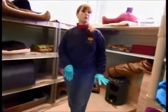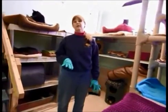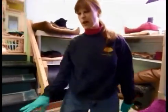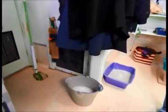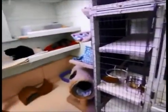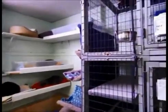Once that's done, you're going to sweep the entire floor really well. Try to get up as much of the litter as you can, because if you don't, when it gets wet, it turns to kind of like a mud. After you've swept, I've already got my mop ready here, the bucket. Just mop the entire floor as much as you can. Try to get behind the cages if you can. In the corners, it's really important, because a lot of the cats will pee in the corner. That's pretty much what you do, just mop it down thoroughly.